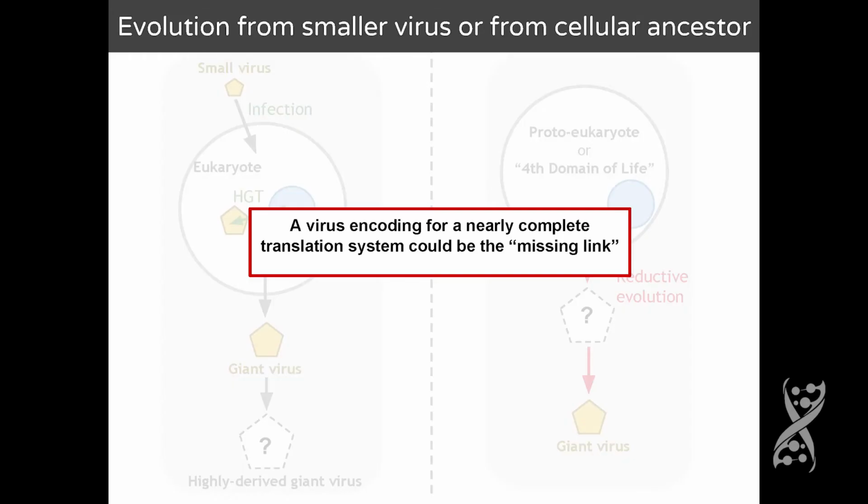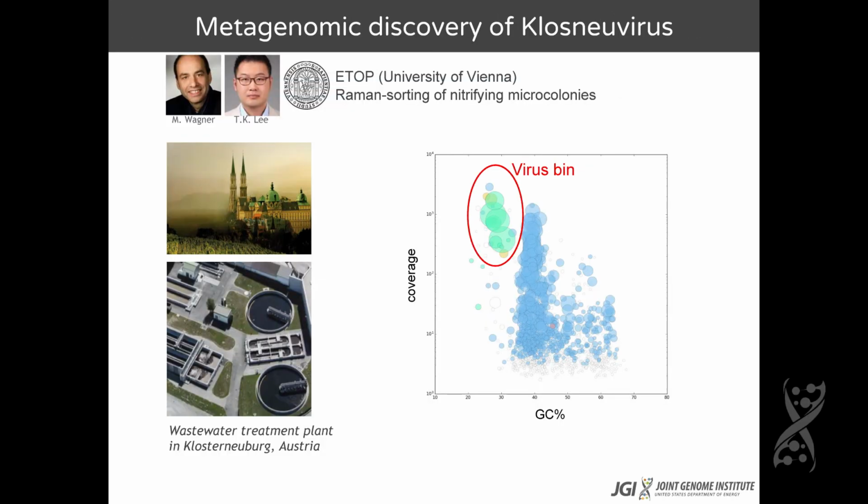And finding this kind of hypothetical, more highly derived virus would provide the ultimate chance to study those additional cellular genes and to test for any of these two hypotheses. And such a virus could provide the missing link to understand giant virus evolution. And it seems that we have now found this missing link.